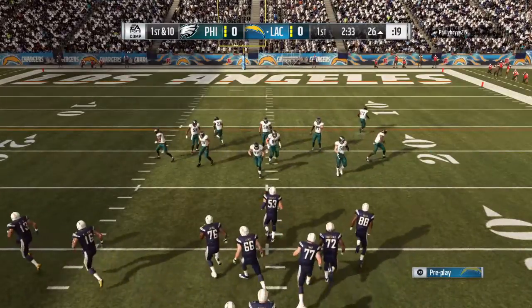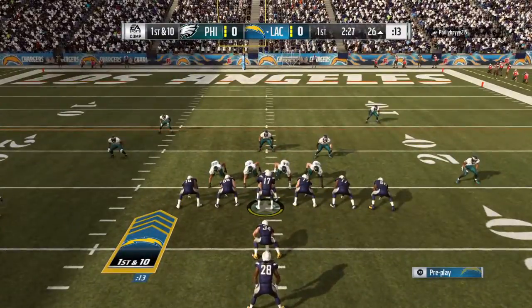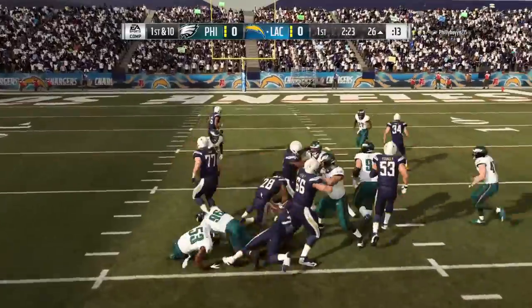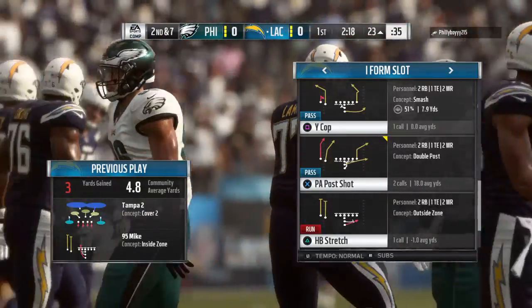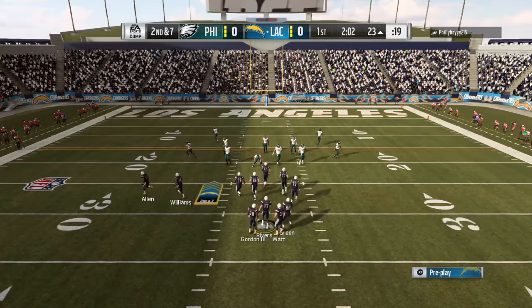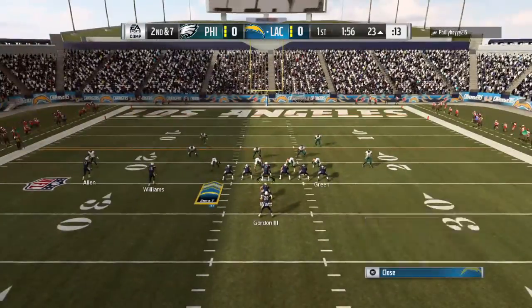Clock rolling as we hit the midway point of this first quarter. They go back to Gordon here on first down. And credit the tackle to Derek Barnett. They tried a quick hitter inside, but that one was swallowed up because what they're hoping, those big defensive linemen will take the bait and move laterally and open up a crease that they can run through. Didn't happen on that play.